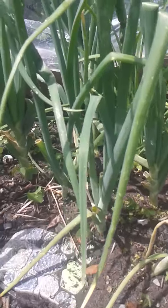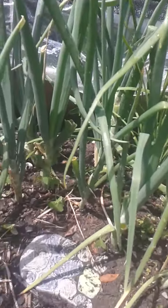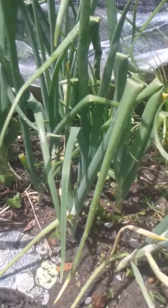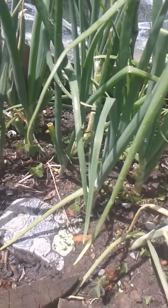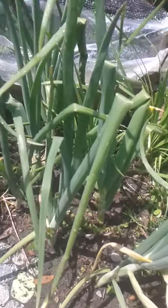Onions are ready this time of year, or not far from it anyway. I was a little late on planting mine, but that's alright. I knew I was going to want them late December, around Christmas time. I don't want to be buying veggies and stuff around then, so they'll be perfectly ready around then.